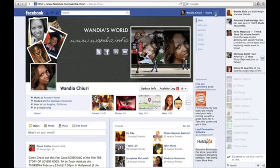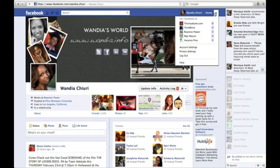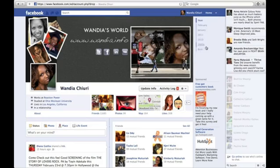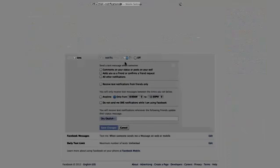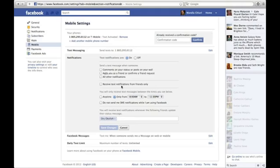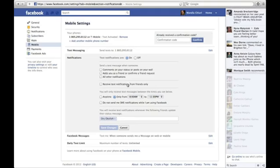You just go into account settings by clicking on that little pointed down arrow on the top right hand corner of your account and click on account settings, and then you'll click here, notifications. Now my notifications right now are turned on, and therefore I can't really make specific edits. It means I want to receive all notifications.